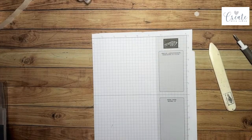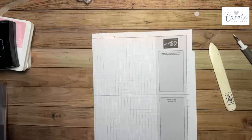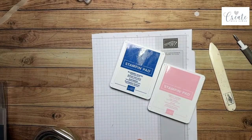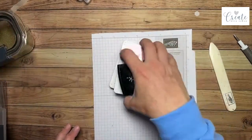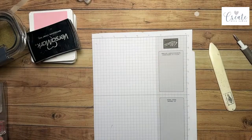All right. The colors that we're going to be using for this card are our Blueberry Bushel, one of my favorite blues, and Pretty in Pink. And we're going to be using some Versamark so that we can use some gold embossing to go with the colors that were in that paper. So let me go ahead, and here's my card.